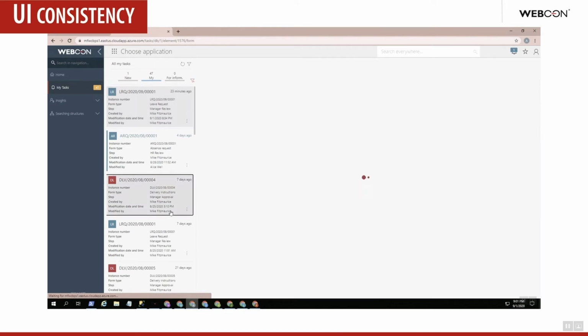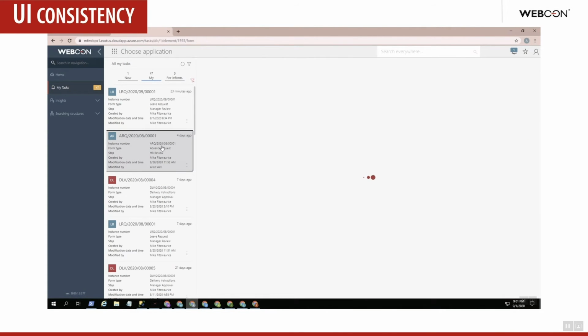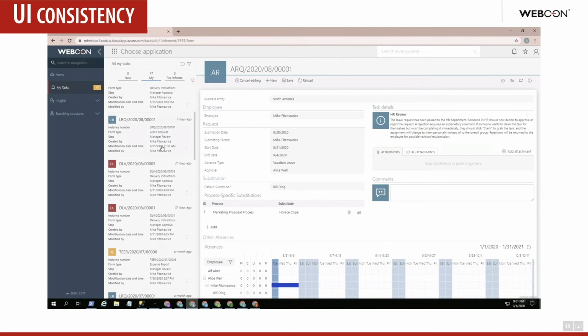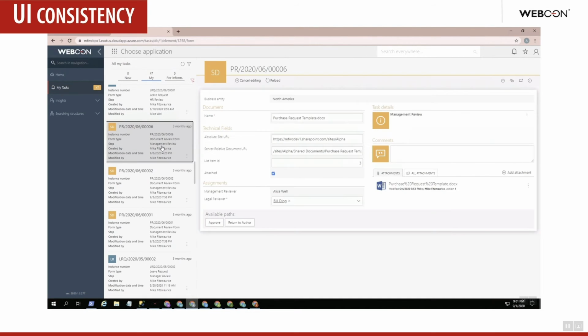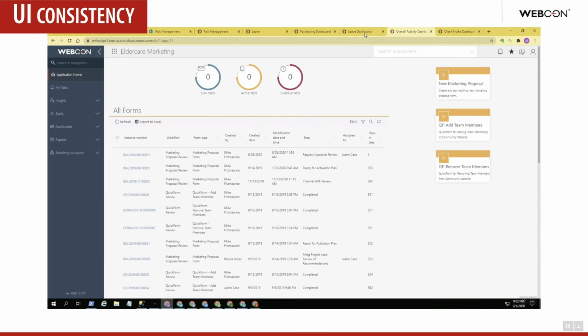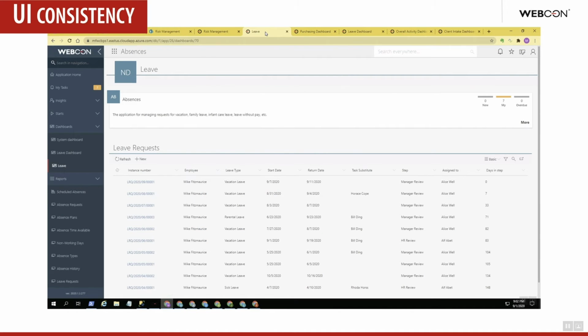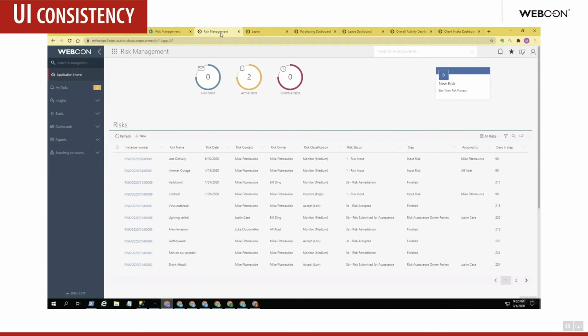And user interfaces. Let's talk about consistency amongst interfaces, because I do think this counts. As we move from one form to another and the forms are coming from different applications, look, they're different. They're very different from each other because they're different applications, but they're consistent. If I know how to use one, I know how to use another. And here are various dashboards and reports. But again, if I learn one application, I've learned them all.